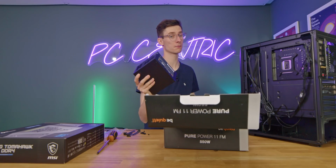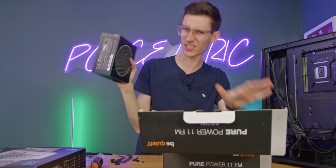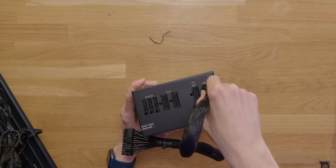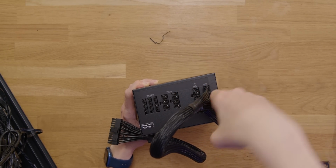If you know you're going to upgrade to a more expensive GPU later down the line, it does make sense to grab a 650 that gives you more headroom, but 550 for this should be absolutely fine. Just plug in all of the connections that you're going to need, which is your motherboard, CPU, one SATA and one PCIe. Installing it is simple.